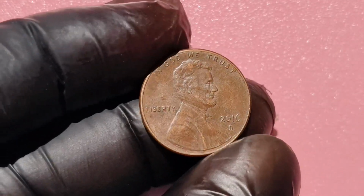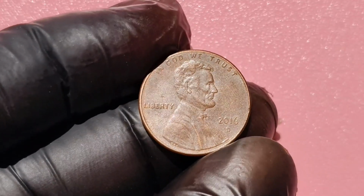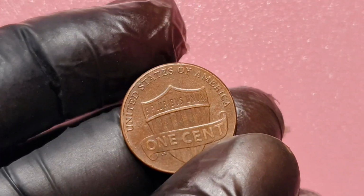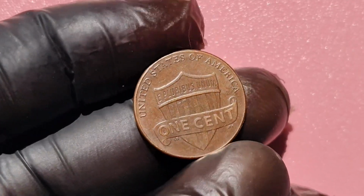Now, you might be wondering, why is the 2016 D Mint Mark Lincoln penny so special? Well, for starters, it has a lower mintage compared to other Lincoln pennies from that year. This rarity factor makes it highly sought after by collectors, driving up its value.